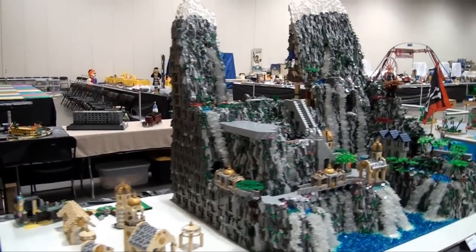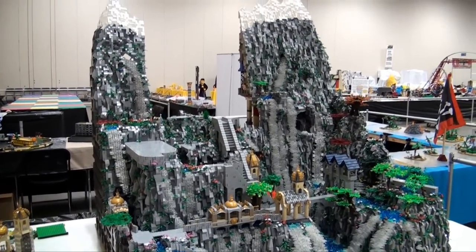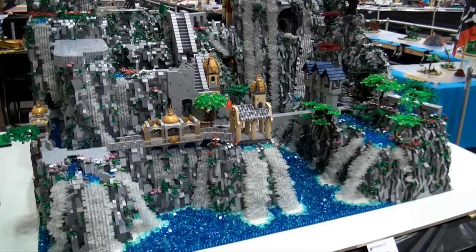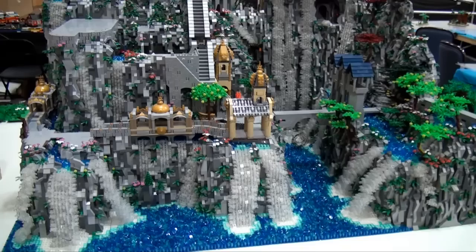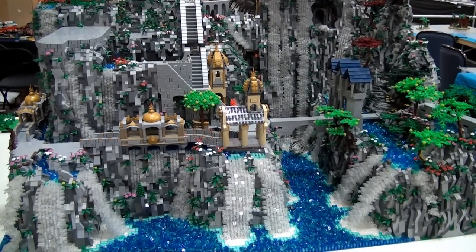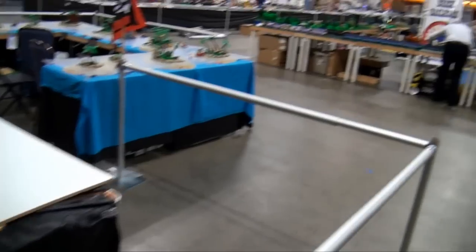Here is, I believe, Blocks Rivendell. This has awesome waterfalls along here. This is done by Ben Pitchford. He did all sorts of cool rock work with the water coming down. Some really cool architecture type stuff as well. He does say there's a downsized set which is gathering support on LEGO Ideas as well. So I'd encourage you to look that up and check it out. Maybe vote for that on LEGO Ideas.